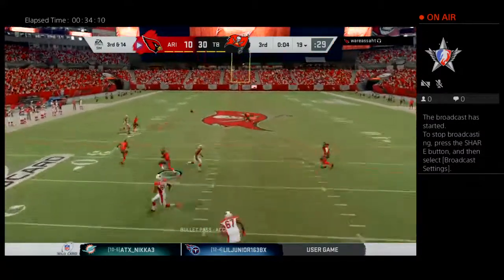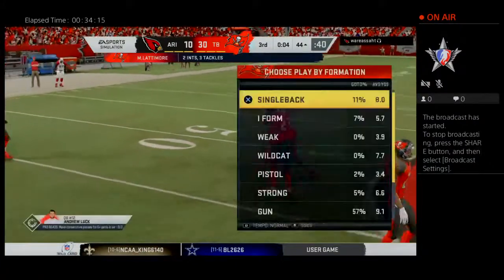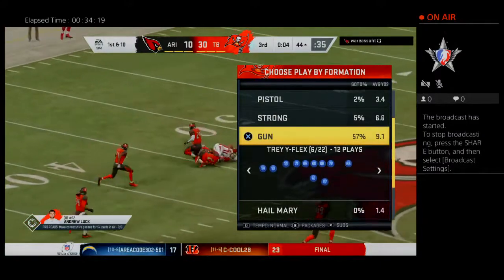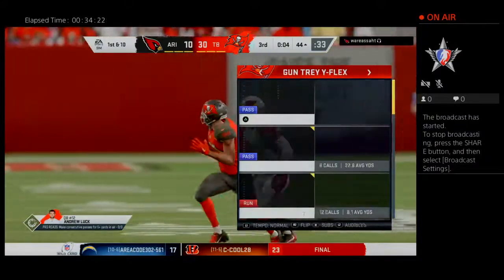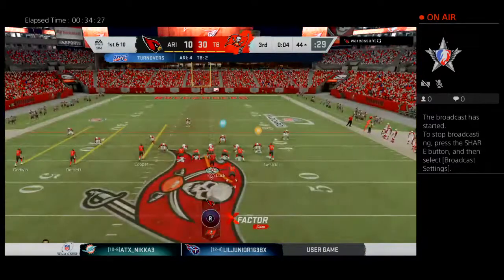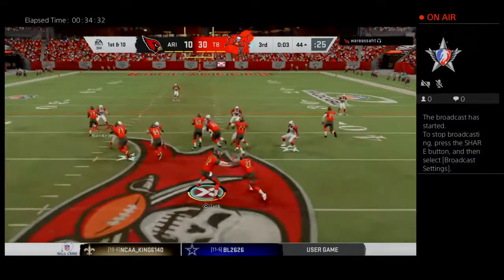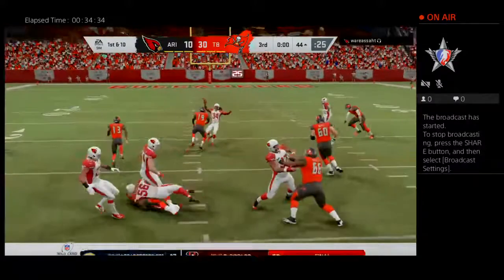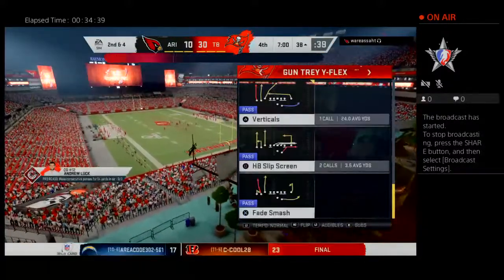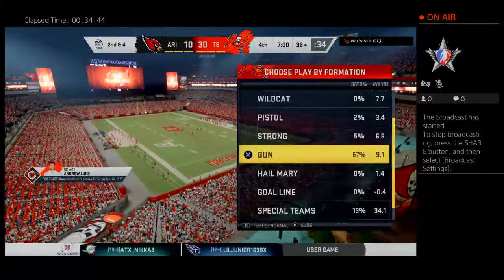Darnold from the gun. And for a 3rd time tonight, he's intercepted. Picked off by Marshon Lattimore. The Bucs take over 1st and 10 at the 40. Try to get one more in here before the quarter breaks. On first down, they'll run with Hunt. And he'll be taken down after a decent gain, and that will bring us to the end of this 3rd quarter of play. 1 quarter remains in this NFC wild card matchup.